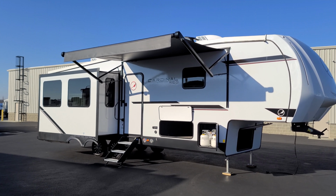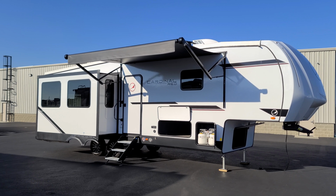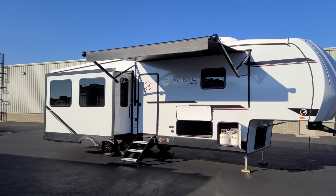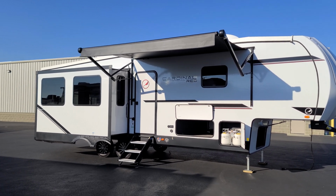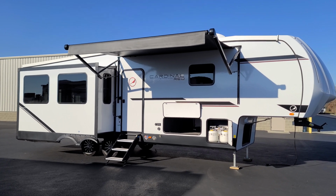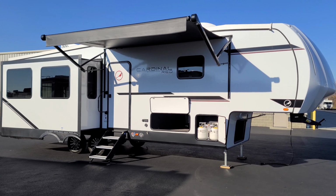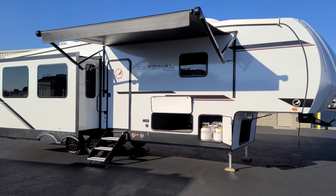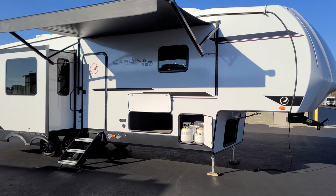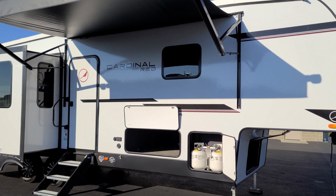All right, we're back on the outside of the brand new 2023 Cardinal Red 31RL model here. We're gonna spin our way around the outside real quick. So first things up, this is a white fiberglass exterior with a lower kind of gray metal skirting. You have power awning, LED light strip built in close to the body. You have adjustable arms for tilting for water runoff, manual override in the front arm head, and then you also have a little porch light up there as well, just above the entry door.